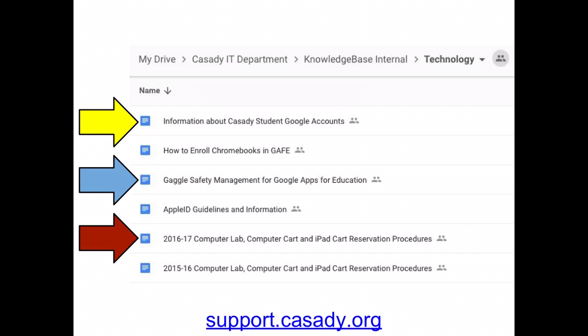And in fact, the way that I found out about this was because of an email that involved some bullying when one of our daughters was at another school, and they were using this filtering, and it enabled the assistant principals to be involved and to talk with those students about a situation. So those documents are there if you want to check it out and read more information. In addition, we will be updating our computer lab, computer cart, and iPad cart reservation procedures, because depending upon what division you're in, there are different resources available in the libraries and in some cases in the divisions and the buildings to check out, and so that document talks about those different procedures.